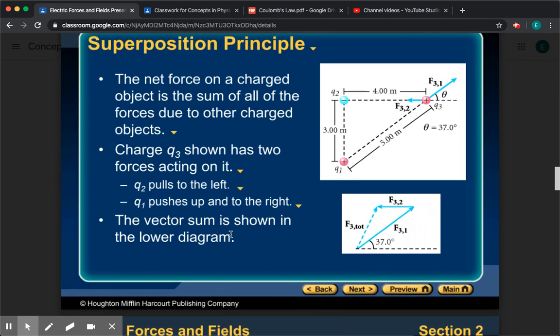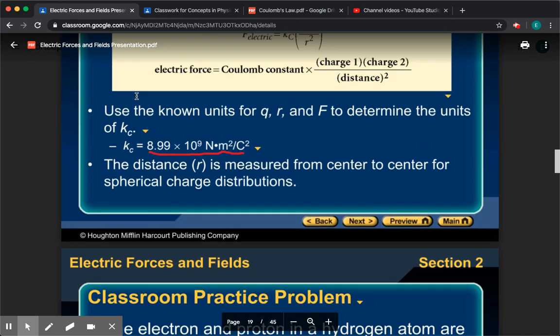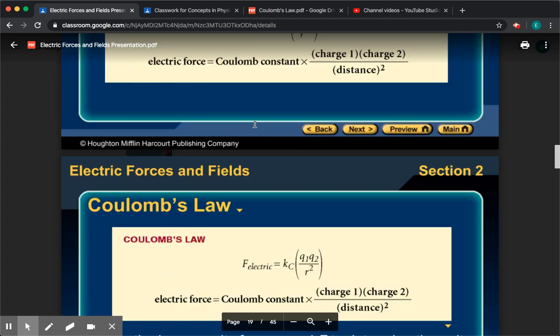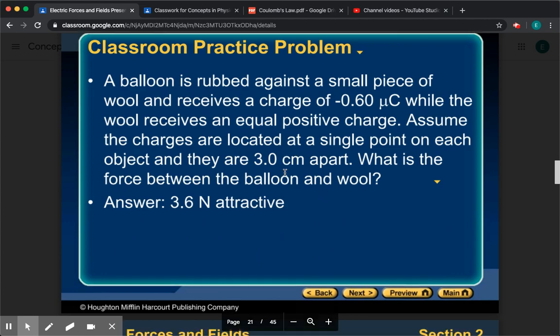Aside from the forces, you can have multiple forces. So they call this thing the superposition principle. Again, everything I just skipped, these are just examples using the equation. This is the force equation, then they have some examples. We're going to go through some examples in the worksheet, so I'm going to forego this for now.